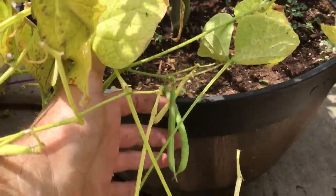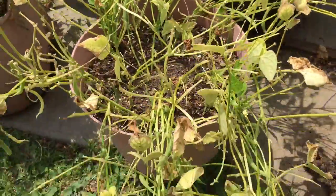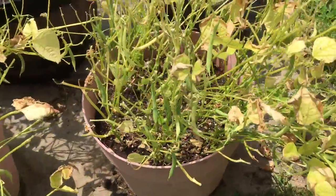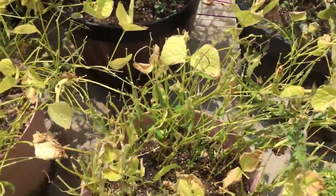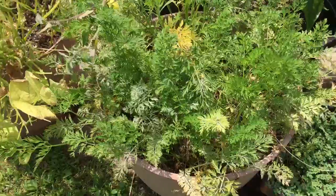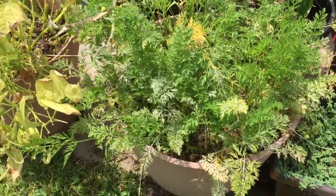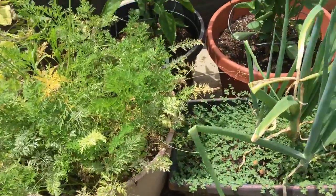Some in the back here. They're everywhere. I've been really harvesting a lot, so it kind of cleared them out a little bit, but they're starting to recover again, so I'm hoping it'll keep producing. 2 pots of those. Here's another smaller pot of carrots. They do fairly well, but they look kind of weird, but they're tasty.